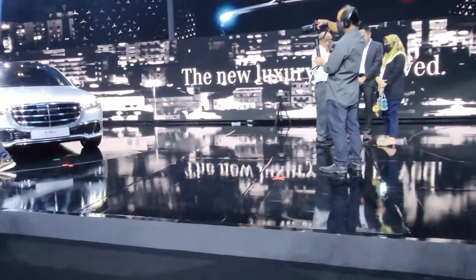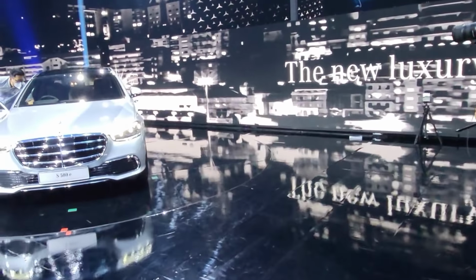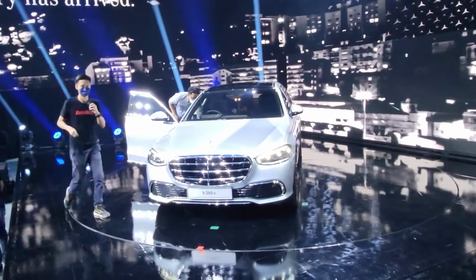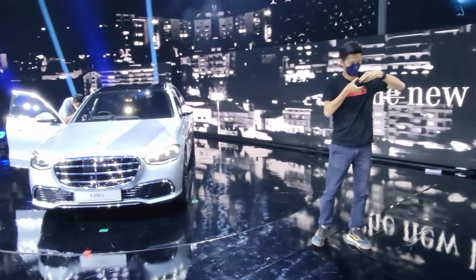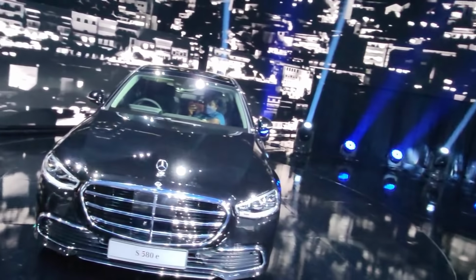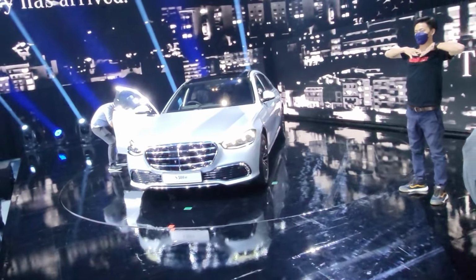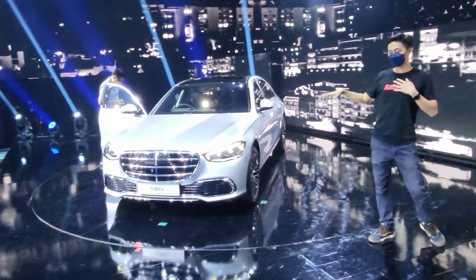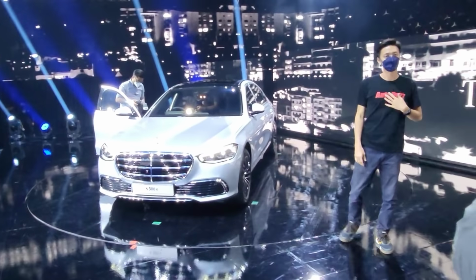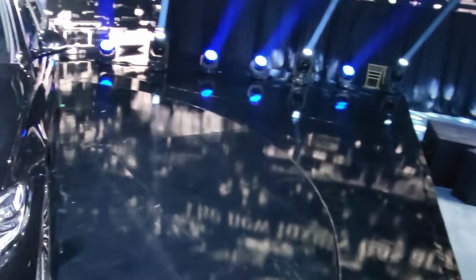That is the new S-Class S580e. I've been waiting for a long time because everybody's taking turns to record the video, but I decided to not wait anymore because this car is black and you can't see much out of it, but everybody is around that car. So have a longer look. That's the only variant available in Malaysia. Alright, the price is going to be higher than the current S-Class.